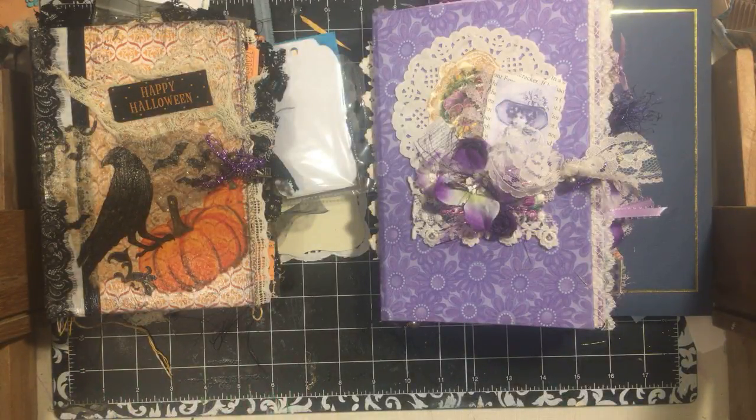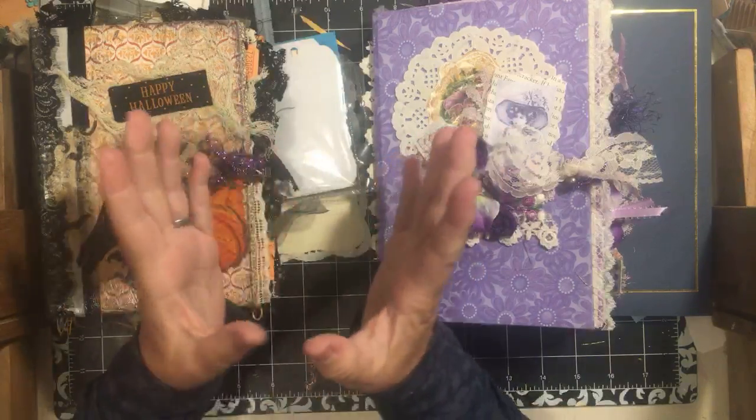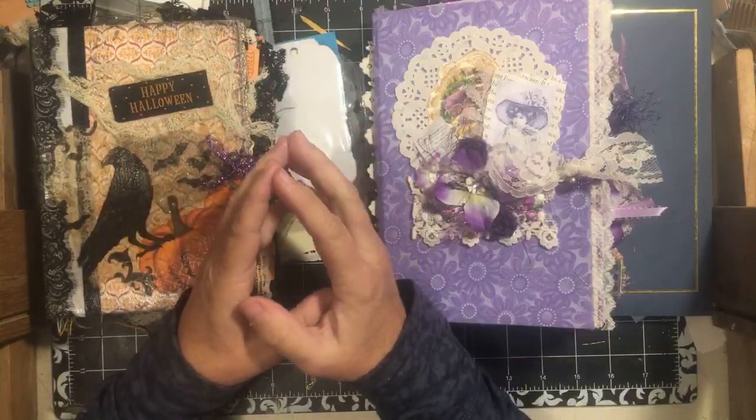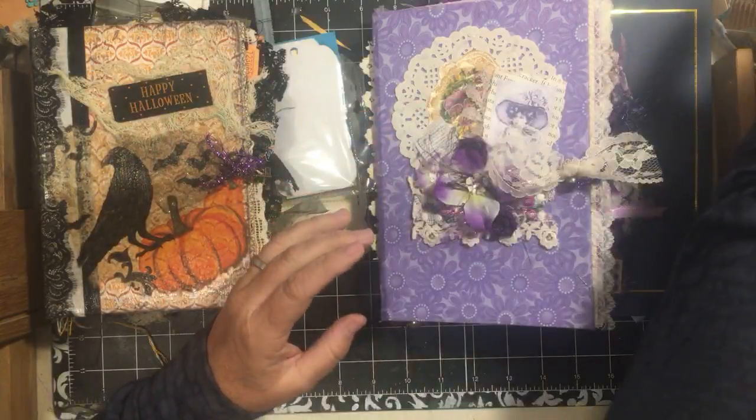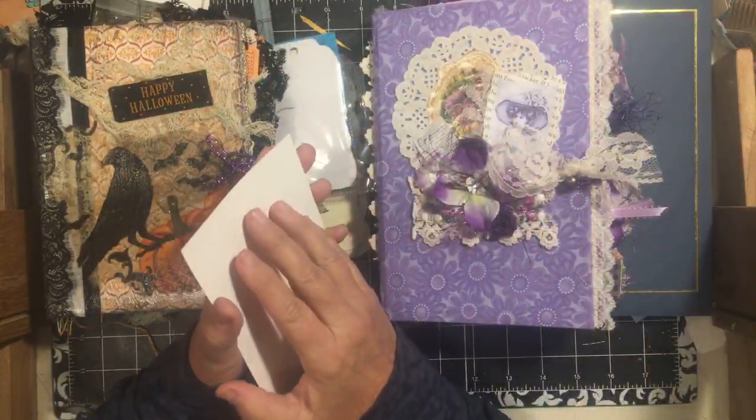So it can even be that kind of a book. That counts. Any size. It can be a mini book, something this size that you're going to put in your purse or something.